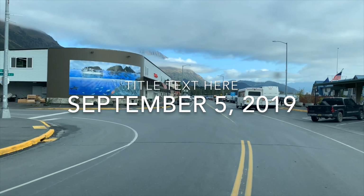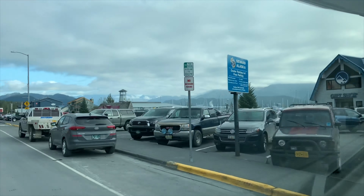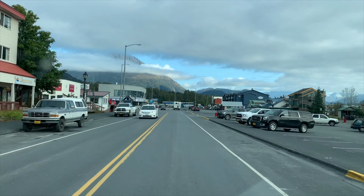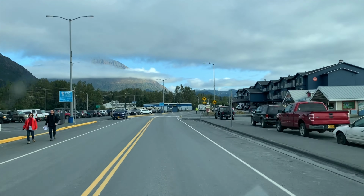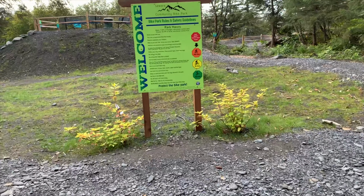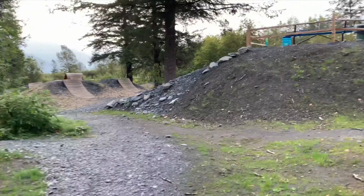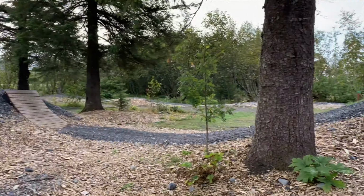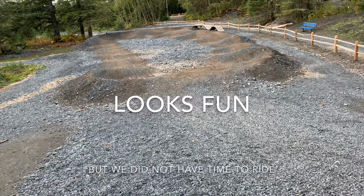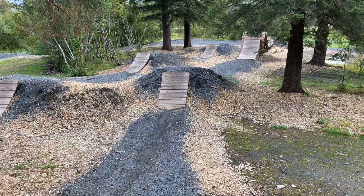The next morning, we packed up and headed to Whittier. As we were leaving town, we found this brand new mountain bike track. Those look pretty big. Pretty cool. I don't think they're really good.